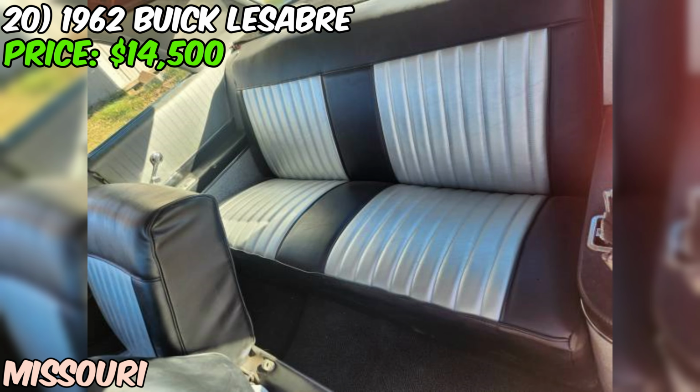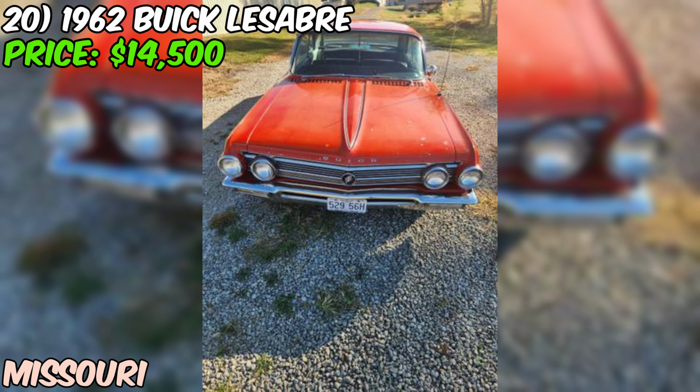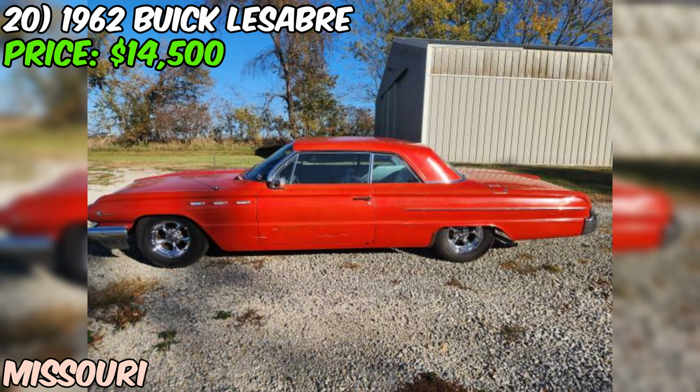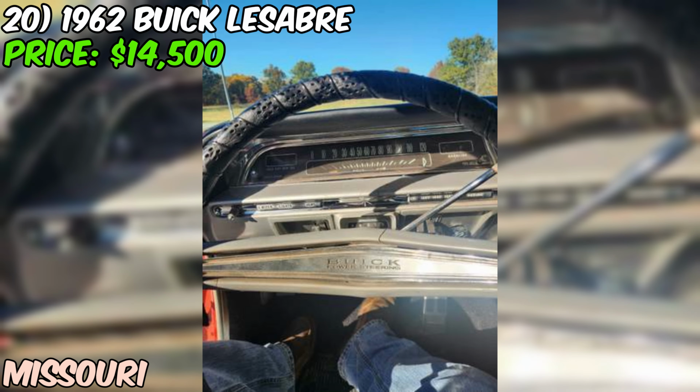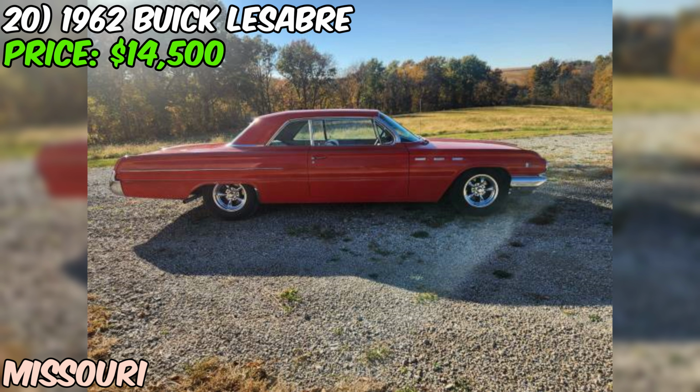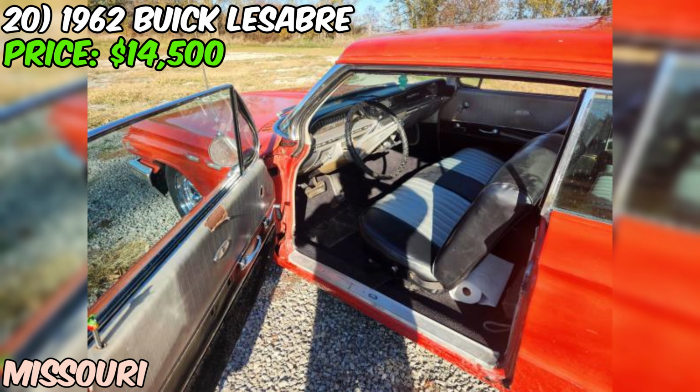The interior's been refreshed, and they've cleverly installed a modern radio that looks period correct but gives you Bluetooth capability. Best of both worlds. The odometer has rolled over, but that's expected for a 60-year-old car. At $14,500, considering the work done and current market values, this is actually pretty fair pricing. You're getting a classic Buick that's been thoughtfully modified to be more usable in modern traffic, while maintaining its vintage charm. The red paint really makes this car pop, and with that clean title, you're good to go.